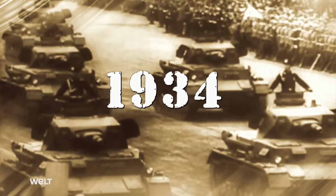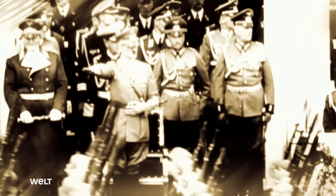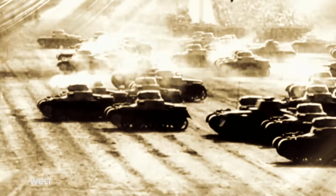Germany's new tank corps was outfitted with the Panzerkampfwagen I. It was built in large numbers and presented at enormous parades. In this way, Hitler aimed to demonstrate Germany's regained strength.